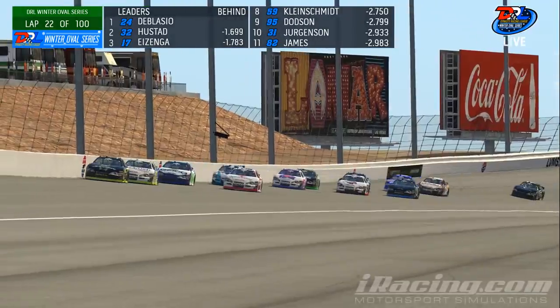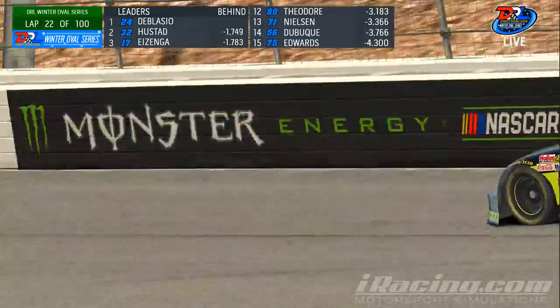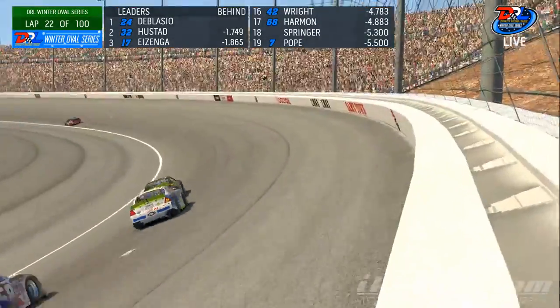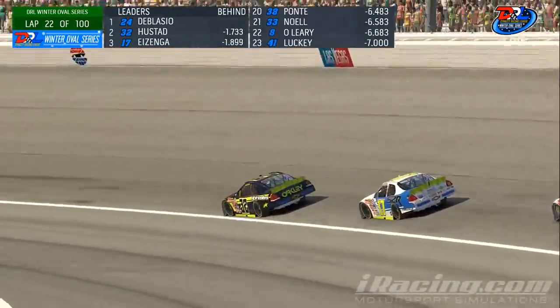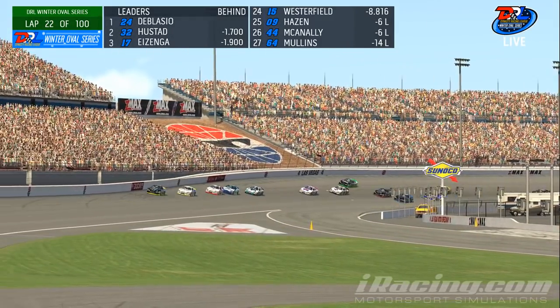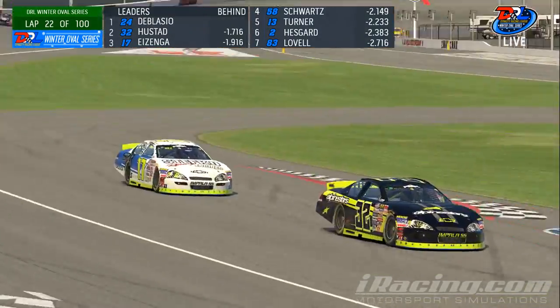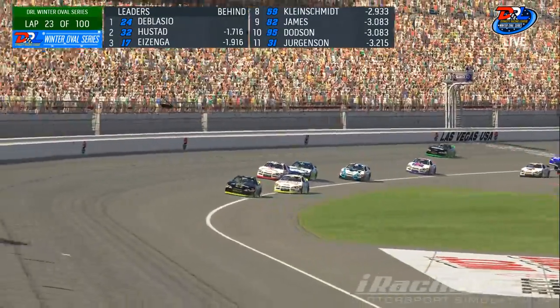Very nice move. And that is our A-Series champion, Mr. Wade Hustad. Sets his sights on Adam de Blasio, who in that short amount of time gained 4/10 more of a second over Wade Hustad and company behind. We got 3 wide racing behind these guys with Nate Jurgensen. My goodness.